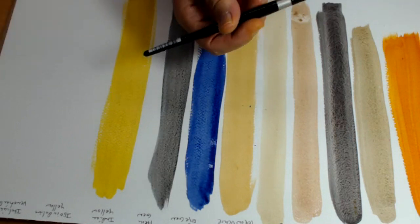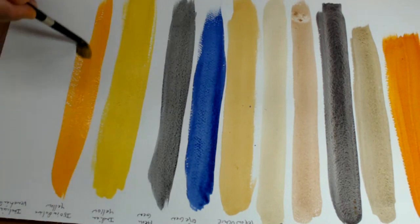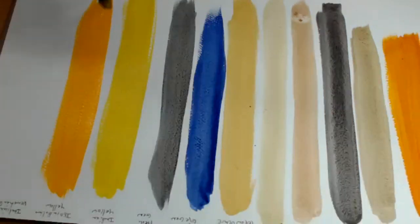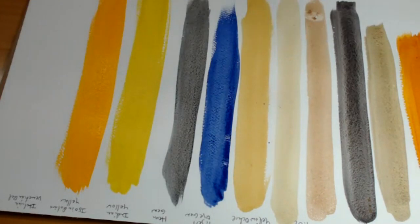This is going to be the iso-indolin yellow. It's a pretty yellow. When I look at it, it's almost like a school bus yellow. Iso-indolin yellow. And this is Italian Venetian red.